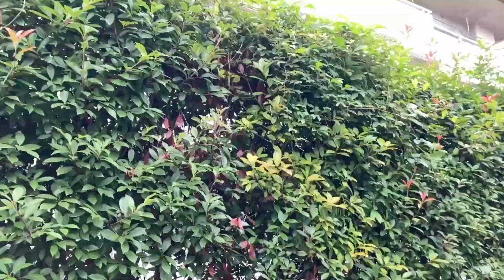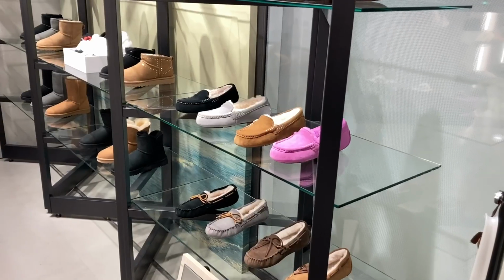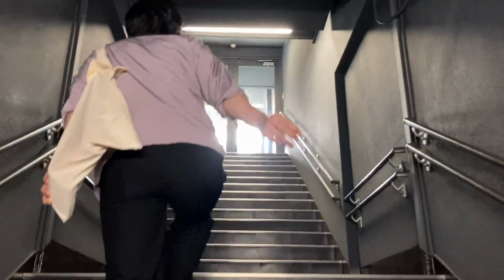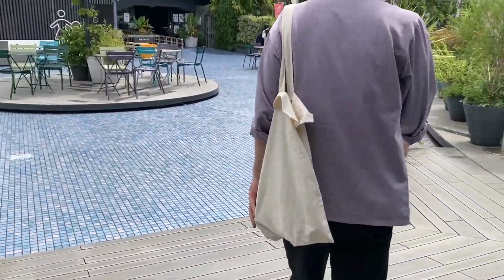The sun killed the bees. Too hard to sleep. We're going up to the rooftop. It's so hot.